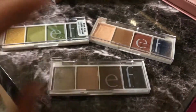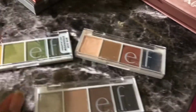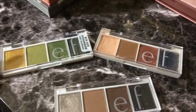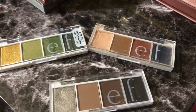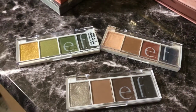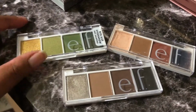Okay, so next I want to do my little bite-sized eyeshadows. This one is Truffles, this one is Carnival Candy, and this one, as you can read, is Hot Jalapeno. I also had Pumpkin Pie, but I gave that one to my cousin in my last declutter because I just didn't use it, although now that I saw the looks that she did with it, I kind of want to buy it again. And it's fine because these are only like $3.